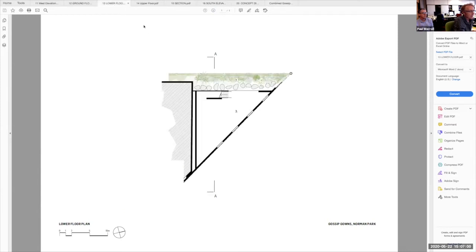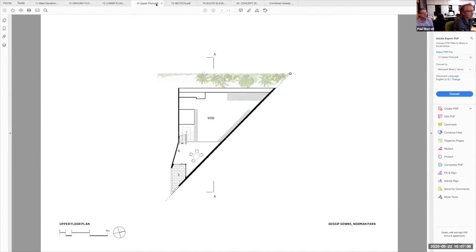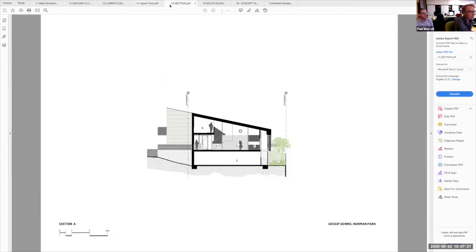So just moving through, that was the ground floor, and then there was an upper floor. The upper floor was simply a mezzanine come office space, breakout space for staff that looked down into a void of the ground floor, which was obviously where the main part of the retail was.